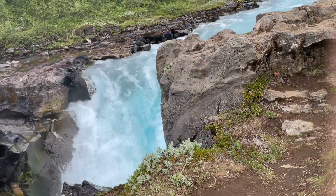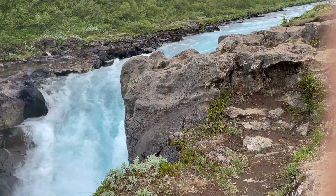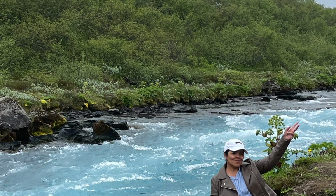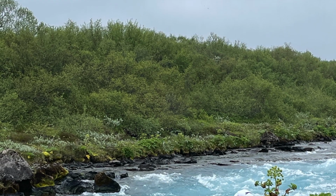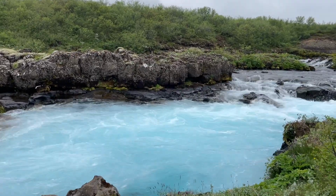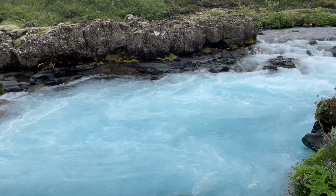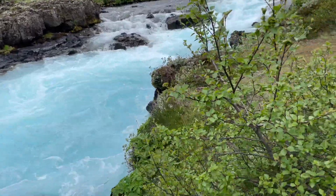So guys, what are you waiting for? Add Iceland to your bucket list and explore. There are over 300 named waterfalls here in Iceland that you can explore if you love nature. So you must visit Iceland and explore the wonders. Aside from waterfalls, Iceland is also known for its dramatic landscape with volcanoes, geysers, hot springs and lava fields, and massive glaciers which are protected.